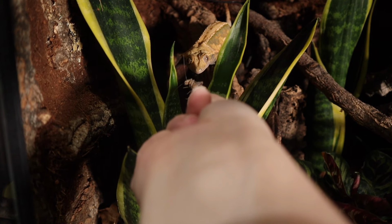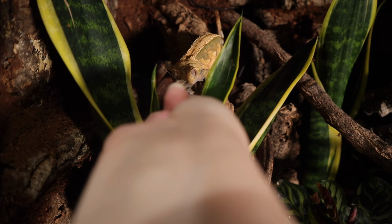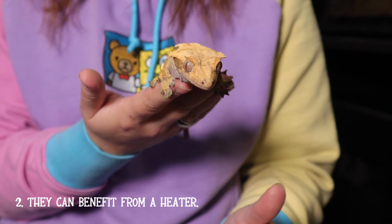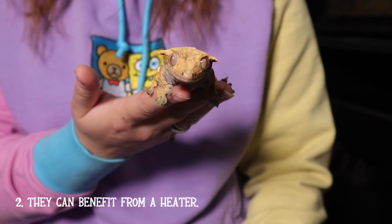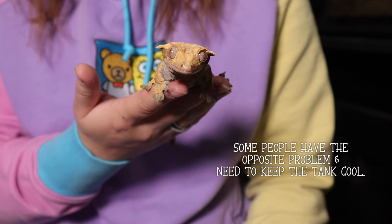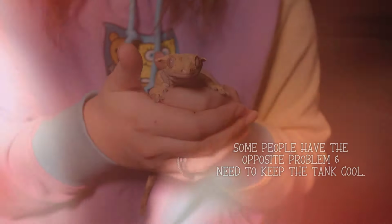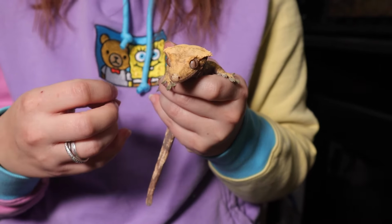So there is that. But another reason your animal might not be interested in insects, and this leads me on to the second point, is they might not be heated enough. They don't need very hot temperatures. Actually, they can die if it gets too hot, like anything really, but they're particularly sensitive. However, particularly in winter, they can really benefit from a heater. Now, whether that's a ceramic heat emitter or a deep heat projector, I would go for the deep heat projector. Just personally, I feel that really energizes them.